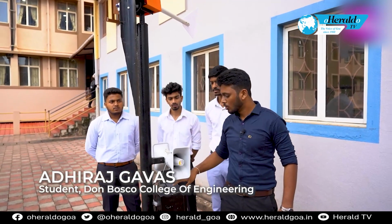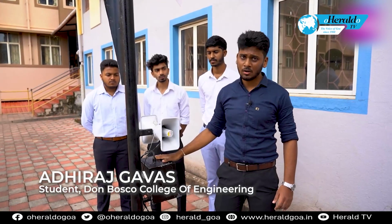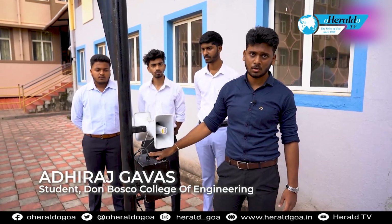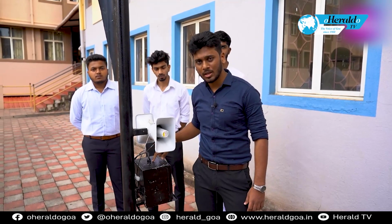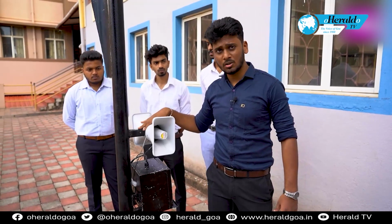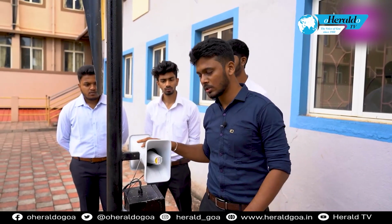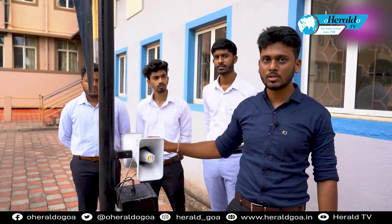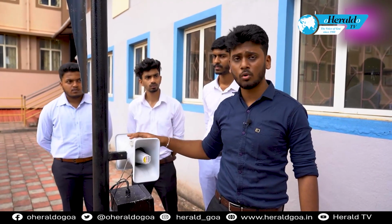That wire goes through this electrical box. This electrical box contains a sound system and a battery system. The motor is going to power the battery, which stores the energy, and then powers the sound system. The sound system will give input to these speakers, and these speakers are megaphones which have an audio range of around 400 meters.